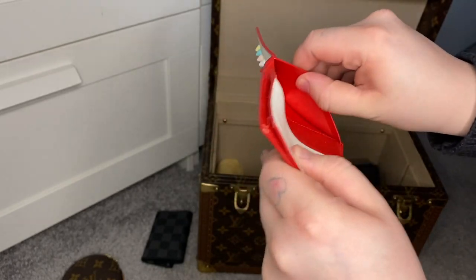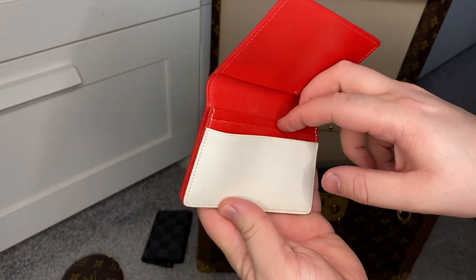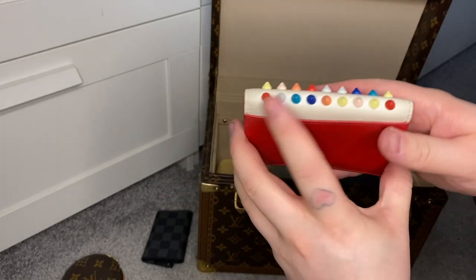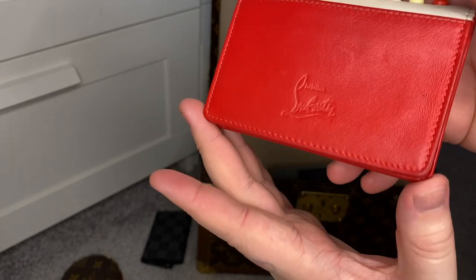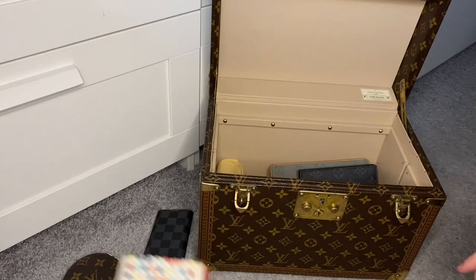Red, you have one card slot at the back, two card slots at the front, and then like a big coin compartment here, and then one also on the back as well. And that says Christian Louboutin. So that's really interesting, and I really like this as well.